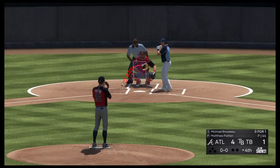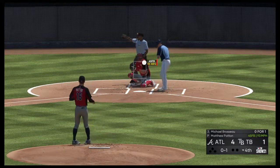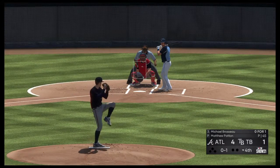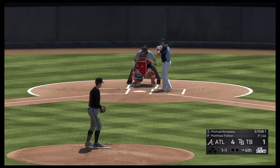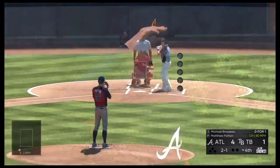Digging in will be Michael Brosseau. Flew out last time up. Hey, Matty, they need to get some offense going in this one. Getting a run back in this inning would give them a little bit of confidence that they can keep up in this game. And a pitch in the dirt as he lays off. It's 1-1. No offer on that one. 2 balls and a strike.